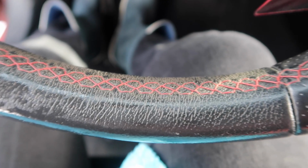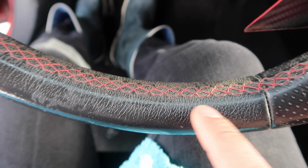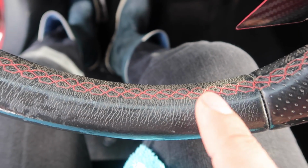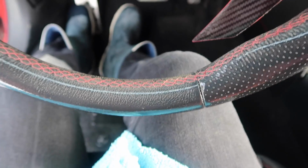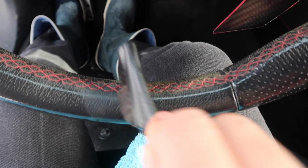So there you go. After a whole 1.5 years of driving it, I'm assuming this is just all my foundation that I've had in my hands, and it's been embedded inside of the steering wheel. I'm gonna see if I can take this off today by scrubbing it. So I'm just gonna take the steamer and I'm gonna steam the steering wheel. And I'm gonna use the little brush and see if that helps. It's actually taking off some of the dirt. Look at that.